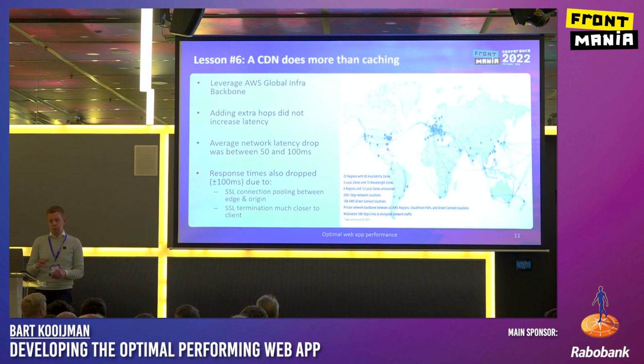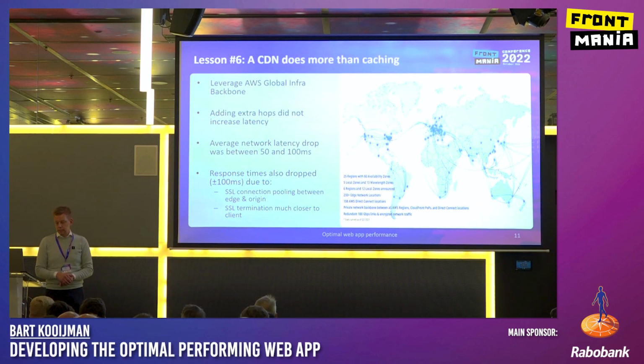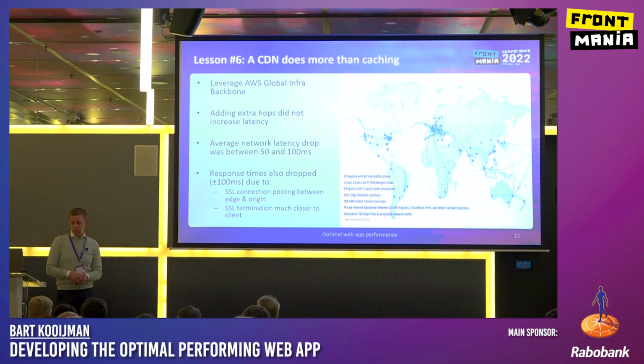Our response times, just by fronting with CloudFront and not implementing any caching, already dropped by 100 milliseconds in time to first byte, which usually has a positive impact on your start render. So customers in that phase who ask themselves whether something is really happening when loading the page get an answer more quickly. Also, the edge locations of the CDN pool the connections with the origin, so the SSL handshake occurs much less, and that saved us another 100 milliseconds. And SSL termination happens closer to the client, which also saves you quite some time.